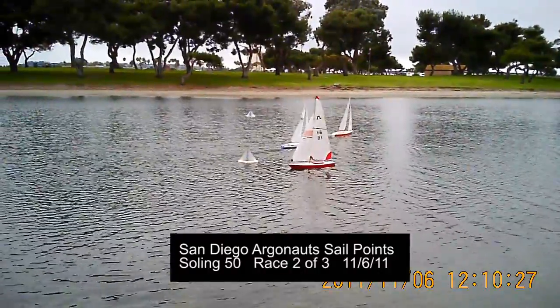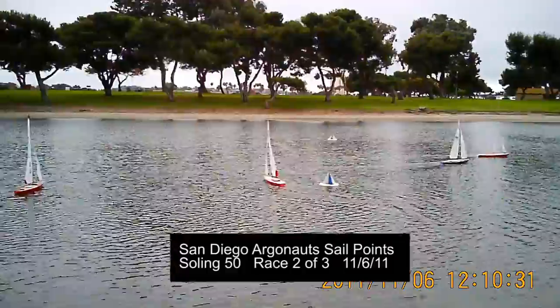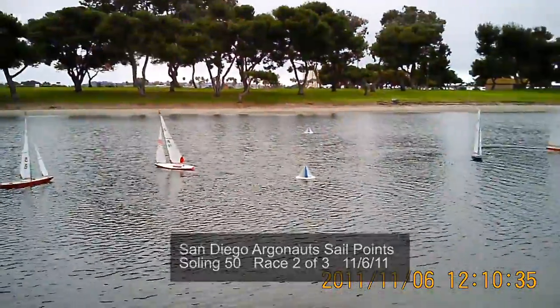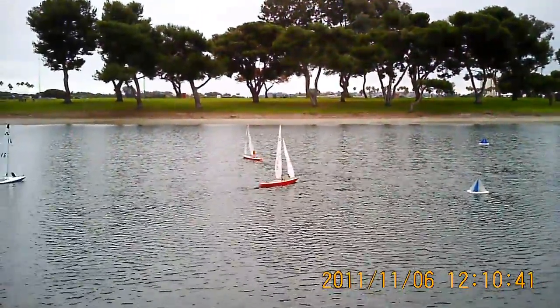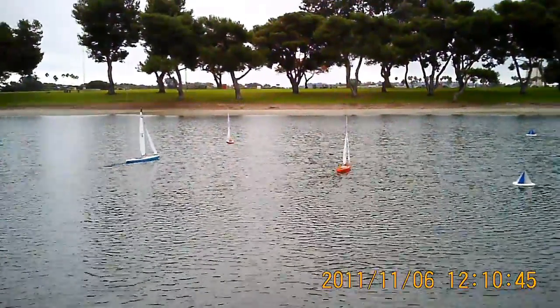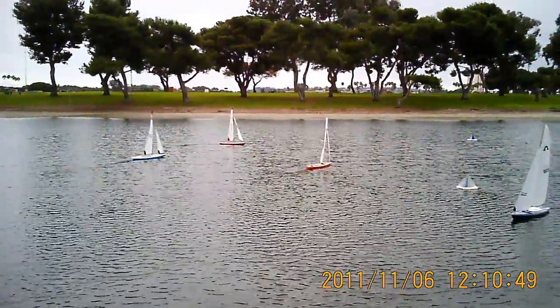40 seconds. Okay, here is race number 2 coming up. The wind has shifted a little bit to the southwest, which means that we are now starting from left to right, as opposed to in the first race we were going right to left. So this is race number 2. Wind is still out of the south. I'm the red boat. I am close hauled, kind of working up to weather there.